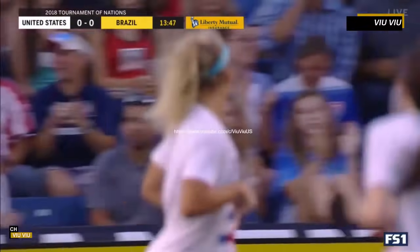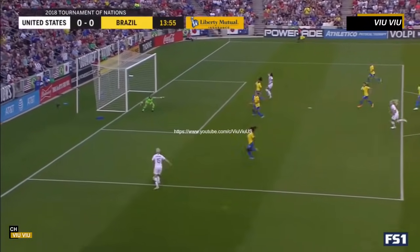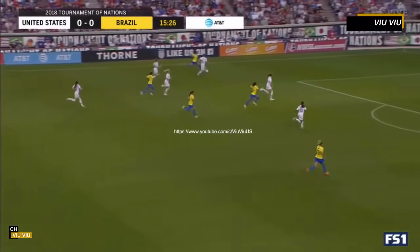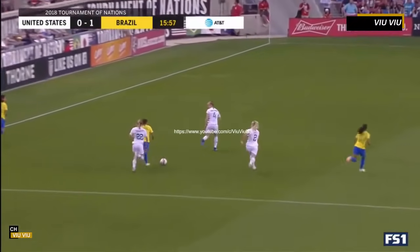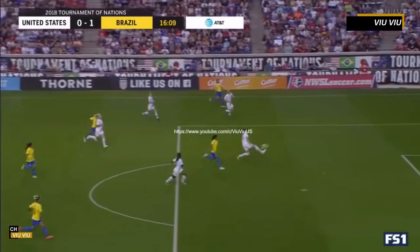This is one of the beauties of having Julie Ertz in your midfield. She makes those late runs. Rapinoe has time to slide this back, pulls it out. Debinha. Here's what we meant about committing to the attack. Brazil on the board. Did it go off Davidson?